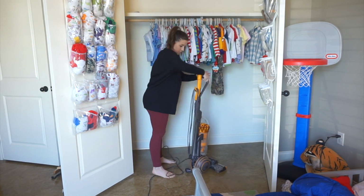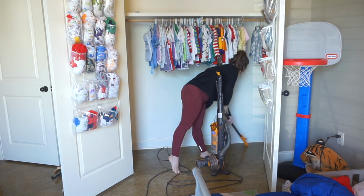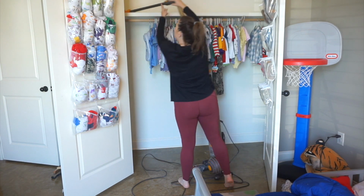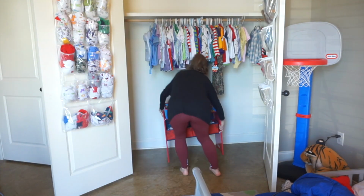Once Grayson was up from his nap, it was time for me to go in and give the closet a good vacuum. And then I wiped down the top shelf, made sure everything was nice and clean before I started adding items back into the closet.